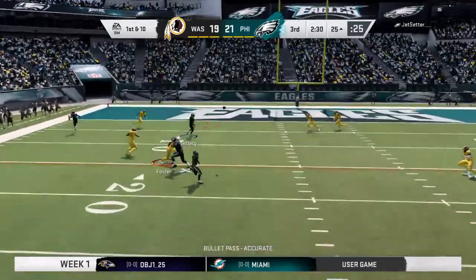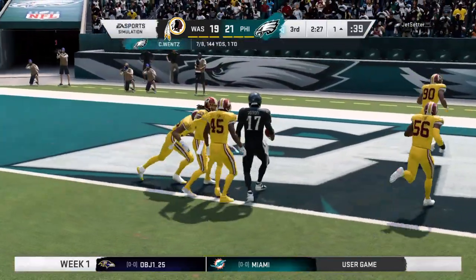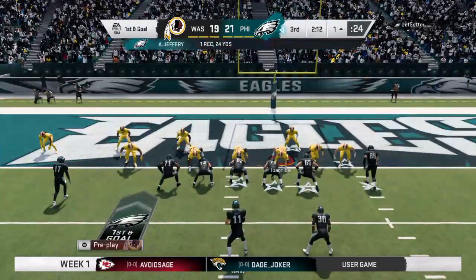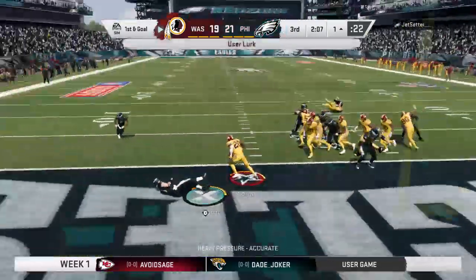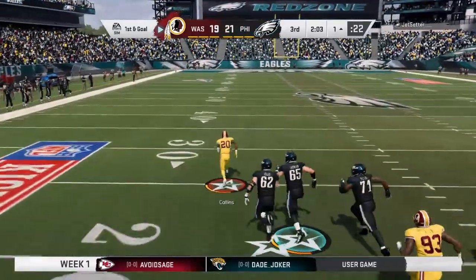Wentz now on first down. This is caught. That one goes for 24 yards. 74. Shotgun now for Wentz. And it's intercepted at the goal line. Picked off by Landon Collins.